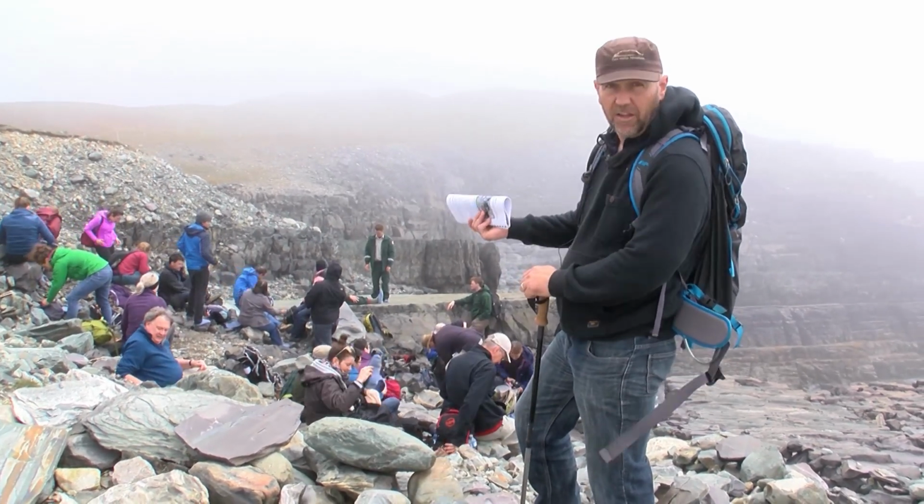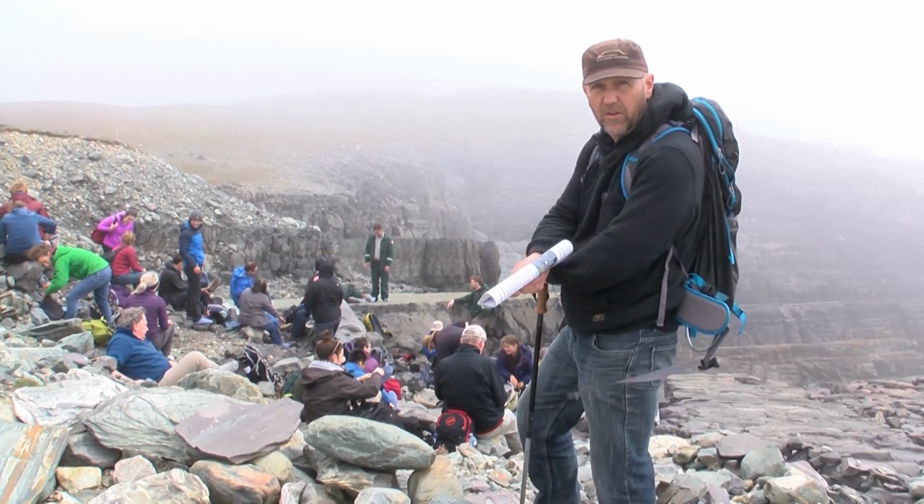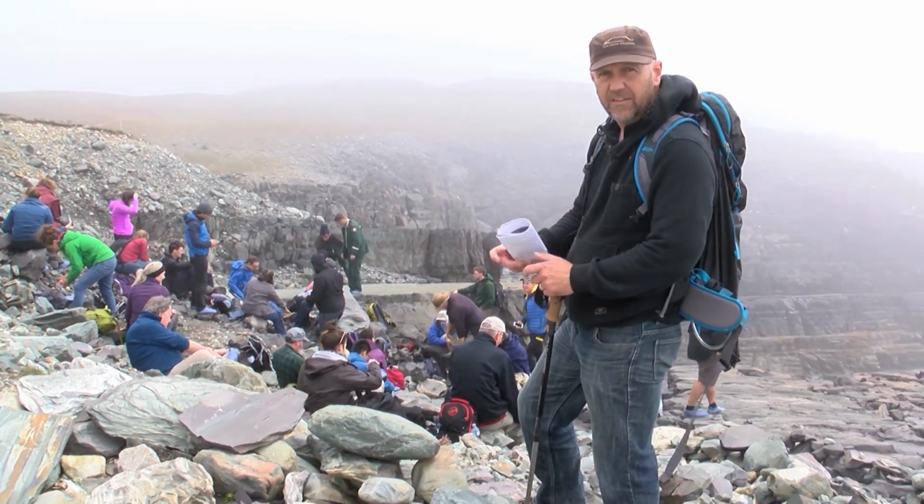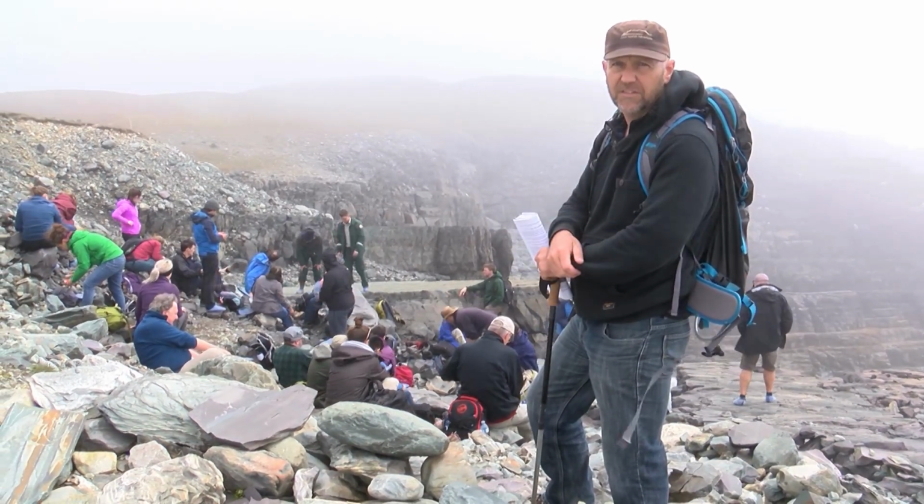Due to geoconservation concerns, now that we've become a UNESCO World Heritage Site, people have to put booties over their feet so there's not too much abrasion on the surfaces.